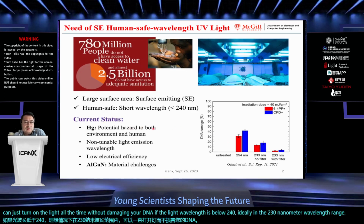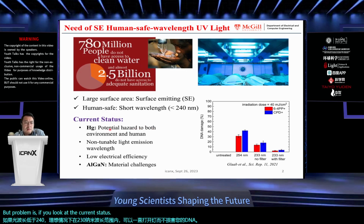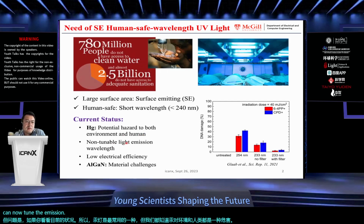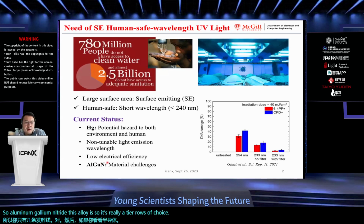But the problem is, if you look at the current status, the mercury lamp is the most commonly used one, but we all know mercury is a hazard to both the environment and humans. And for the mercury lamp, the limitation is that you cannot tune the emission wavelengths. You only have a few emission lines, right? And if you look at the semiconductor side, aluminum gallium nitride alloy is really the material of choice these days. However, there are many challenges from the materials perspective.